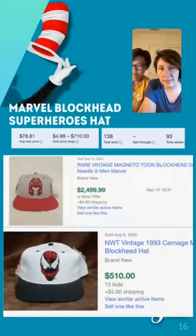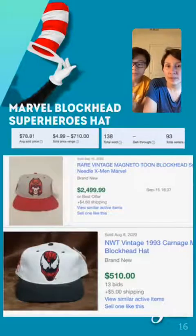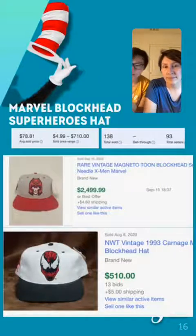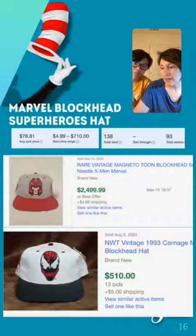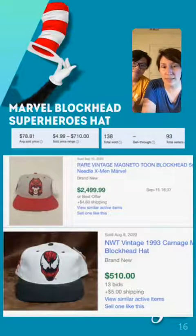All right, this next one is Marvel. These are called blockhead superhero hats. Anytime you see a hat with a Marvel character's face on the front, they're worth a lot of money. This one is super rare, with Magneto's face on the front. It's $2,500. The next one is a Spider-Man, sold for $510 with 13 bids. The Magneto one was purchased straight off the bat, and the Spider-Man had bids. So that's also the Marvel brand, 100%.